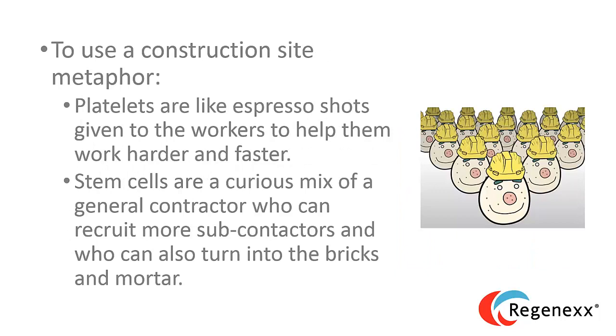So to use a construction site metaphor, platelets are like espresso shots given to workers to help them work harder and faster, whereas stem cells are this curious mix of a general contractor who can bring in other subcontractor type cells to do some of the work, but they can also turn into the bricks and mortar.